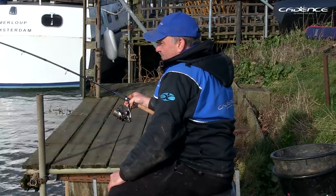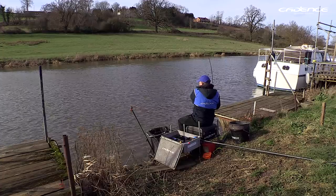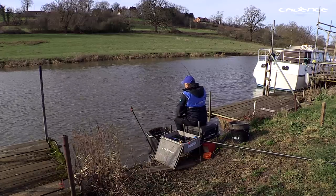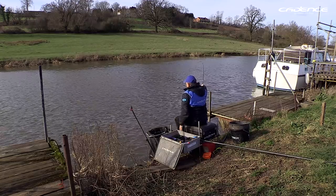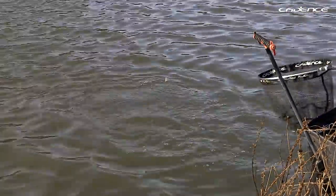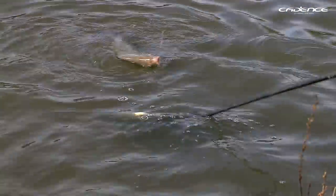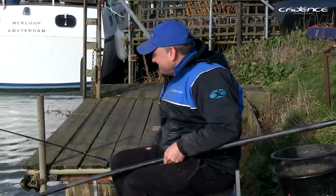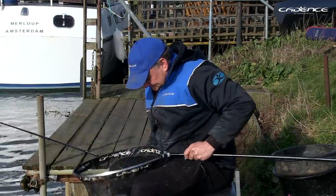They're really fighting hard in this flow, and just beautiful bream. I'll just see if I can get this one up. He's hugging the bottom a bit at the moment. Here he comes, there's another proper slab. Nice one. That could be the biggest one so far.